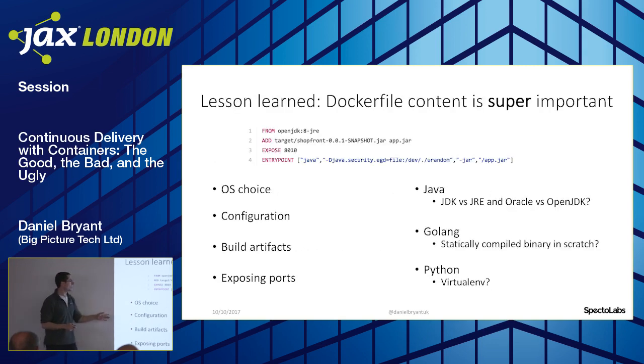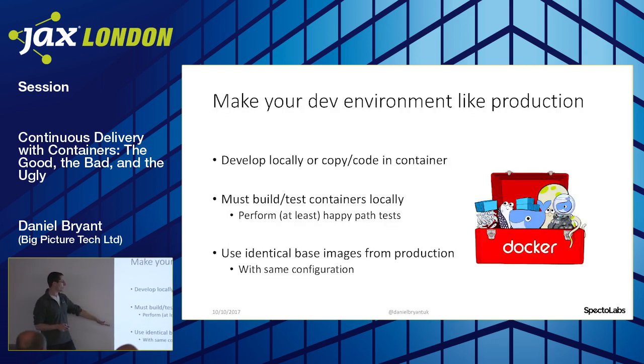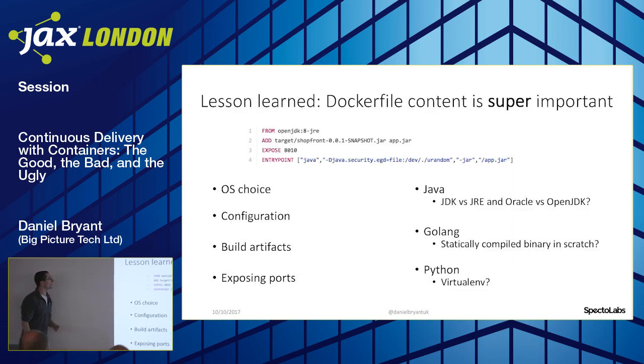So the key takeaway, actually I've jumped a slide, the key takeaway is make an effort to understand what you are running in production, what your InfoSec team and your ops team are happy running in production. There's another slide, but hopefully it'll nail that point home as well. I've learned in my foray with Docker that the Dockerfile contents are super important.